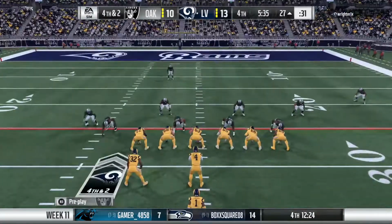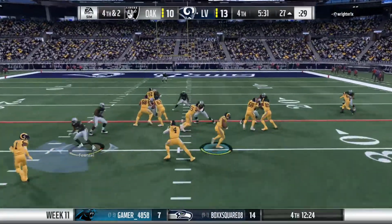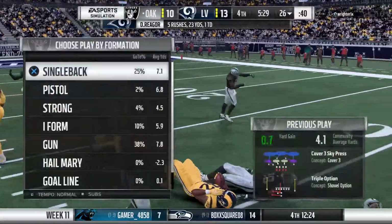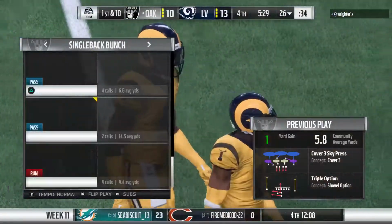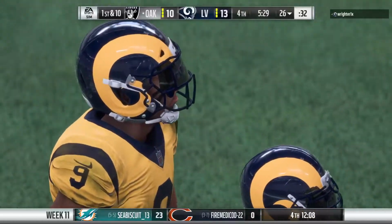Good, solid yardage. You'll take that anytime you hand the ball to a back. And to give this time to the tailback. And, boy, this is going to be close. That mark looks a little short, and he didn't get there. He needed 2. He only got 1. And the Raider D, they get the football back.